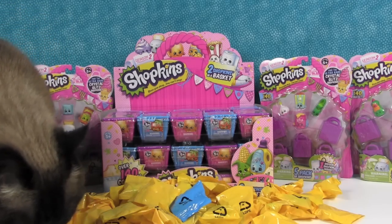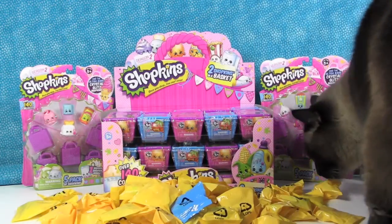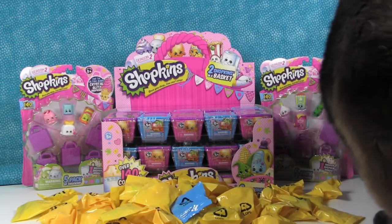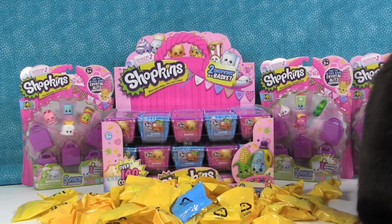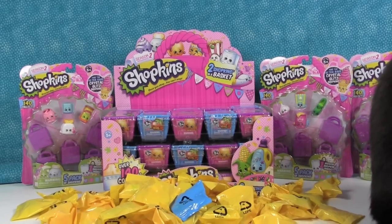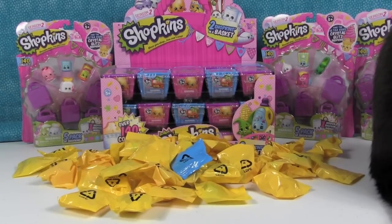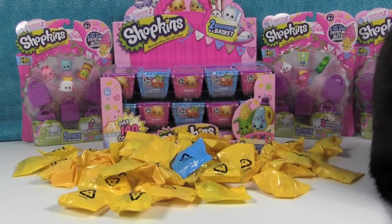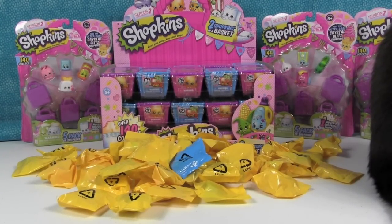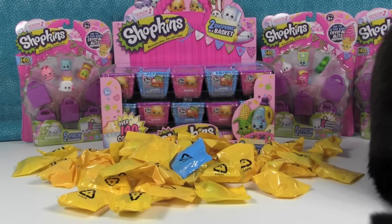Of course Simon's here when we're doing Shopkins because he loves Shopkins. A lot of people have asked what Simon's favorite Shopkin is. Googie the egg is Simon's favorite Shopkin. If we leave Googie out, it'll be gone. He takes it and carries it around the house and we'll find Googie in random places. We have lost more than one Googie from our collection. We don't have duplicate Googies, really, because we have to keep replacing them because we don't know what Simon does with them. He won't tell us.